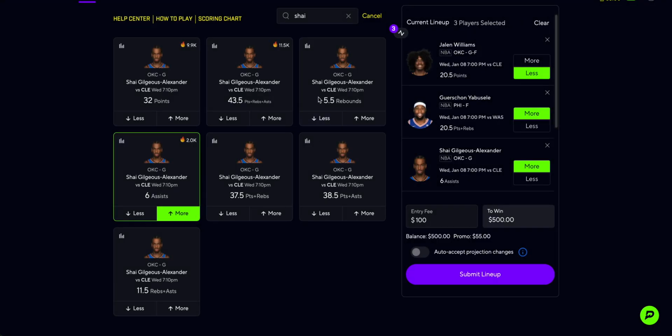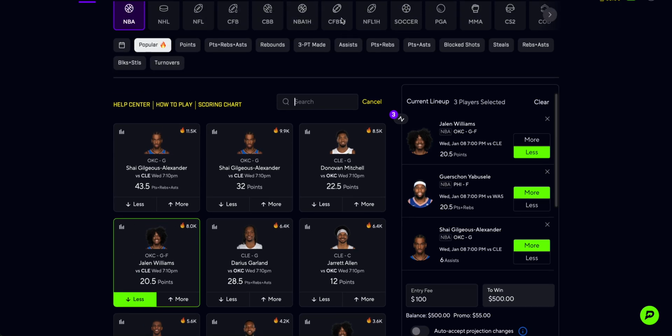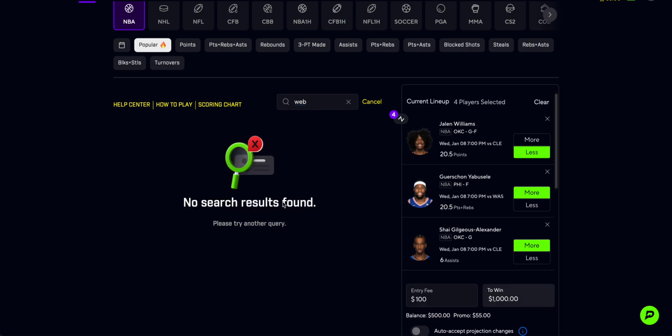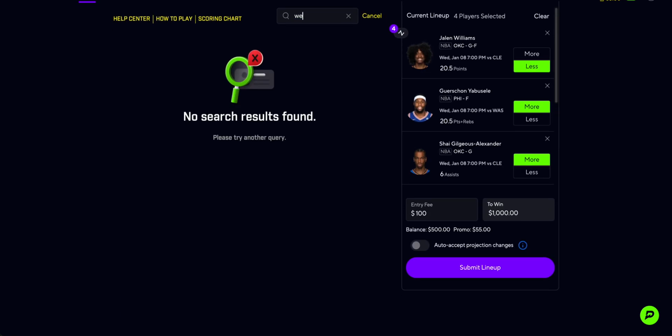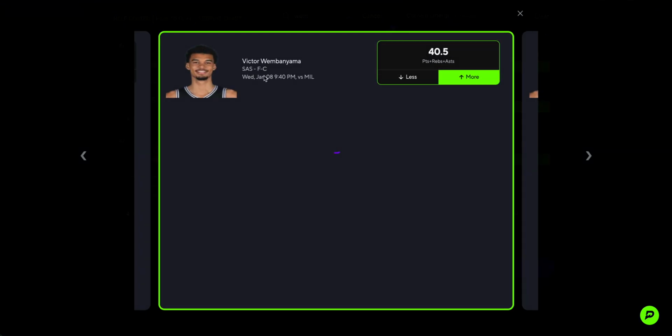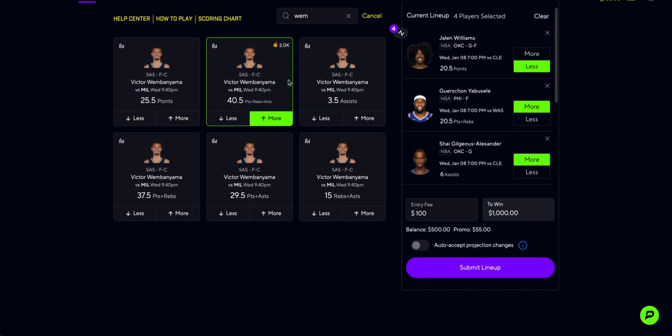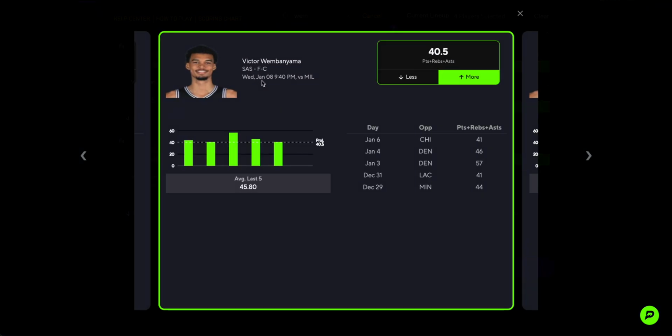Play number 4. The final play of this Dabble play here. We're going right back to... We told you we weren't going to leave him out. Victor Wembanyama. We're taking him for over the 40.5 points and rebounds, guys. Now, here's the deal with Victor, okay? Well, first off, look at this real quick. Another 2,000 people following. A lot of people tailing these plays. I don't love it. But in either case, he's gone over in his last 5 games.